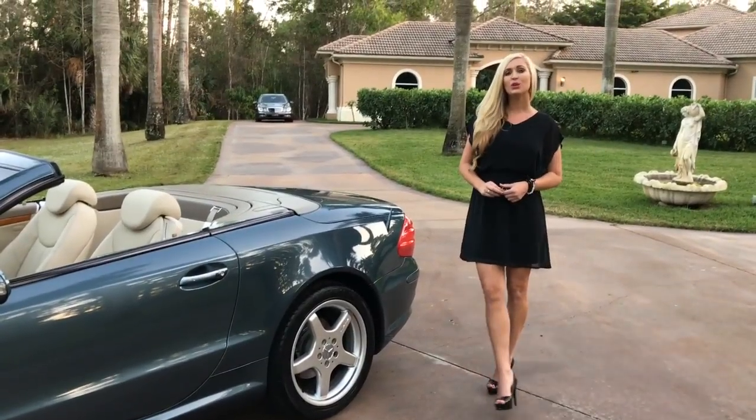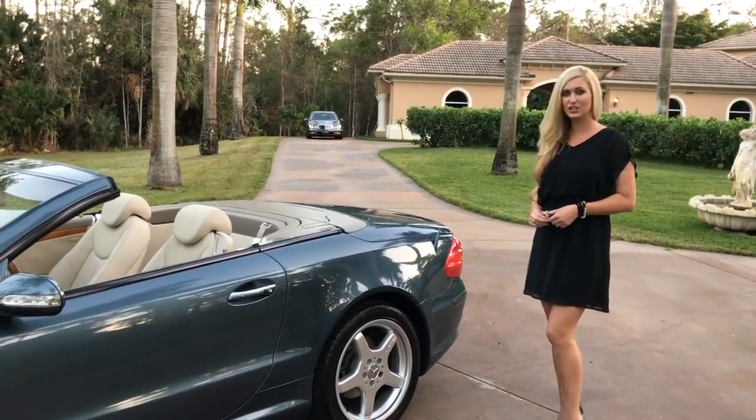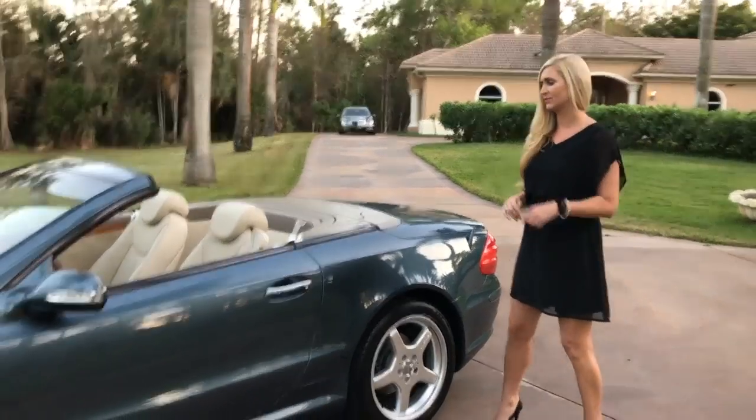And today I have a beautiful 2003 SL500 Mercedes-Benz.